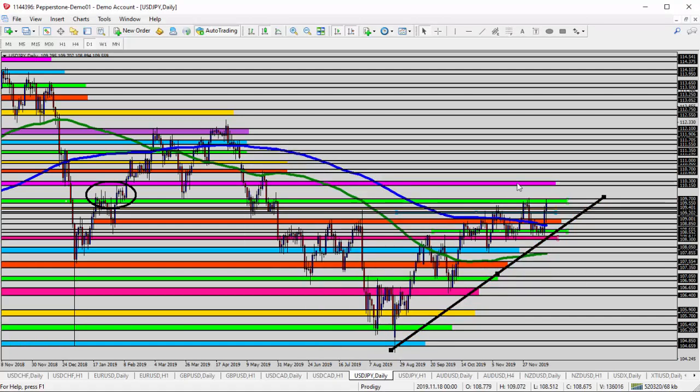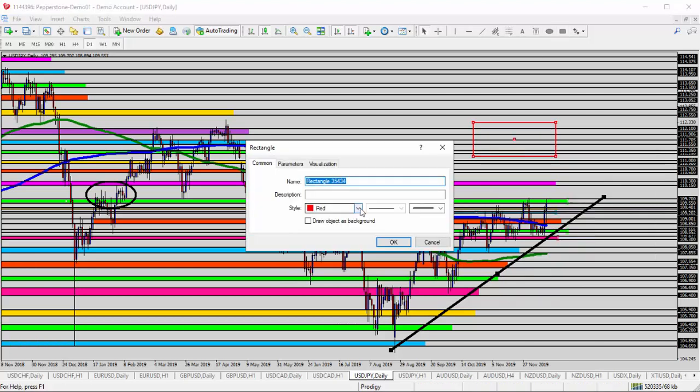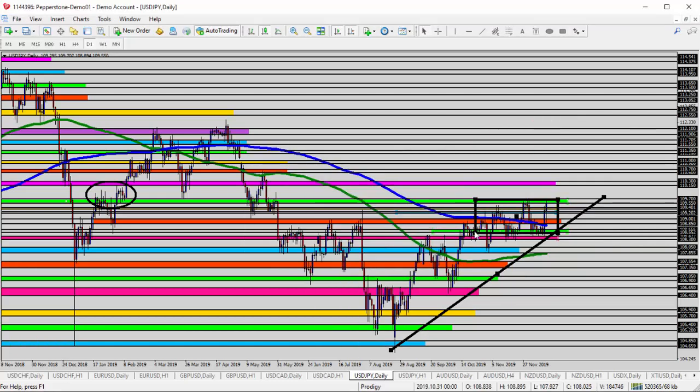The rising trend has been in a period of somewhat ranging. Let me see if I can draw a quick box here. Let's make it black so it matches the trend line. And we've been in this somewhat of a period of ranging right into this area where the black box is. So rising trend overall, bouncing around in this black box for the past several weeks. And now we're towards the top of that range that we have delineated with the black box.